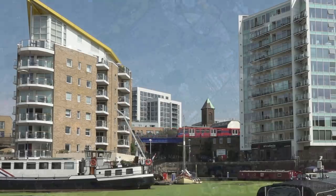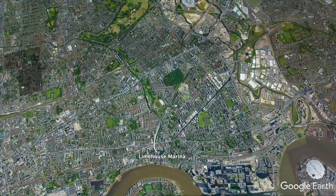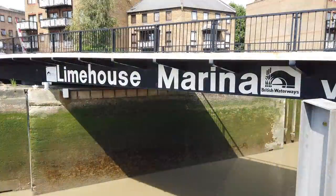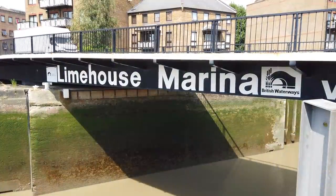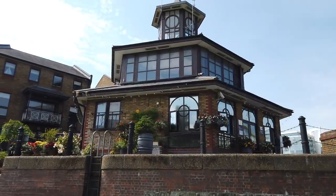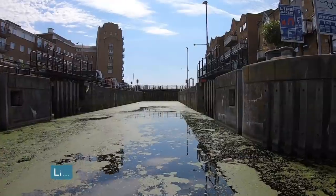From the basin here, you could go up the Regent's Canal towards the Paddington Arm, or the other way, you can go up the Lee Navigation via the Limehouse Cut. Today though, we're heading back out of Limehouse Lock onto the tidal River Thames, and we're going to ride the flood tide through central London to Thames Lock at Brentford.